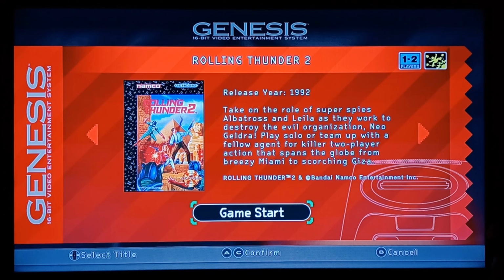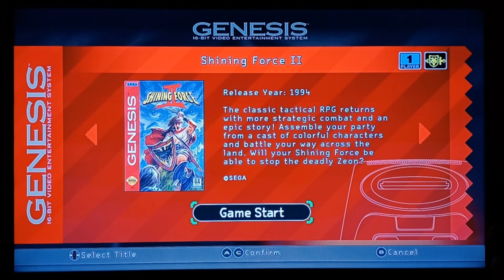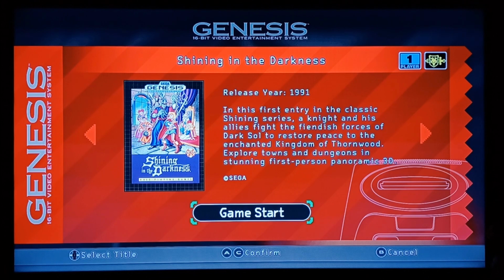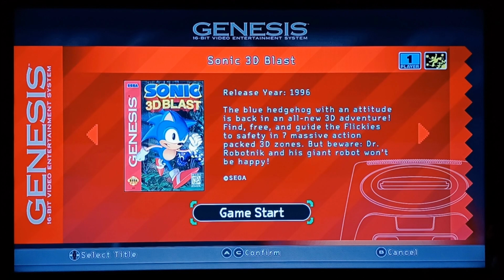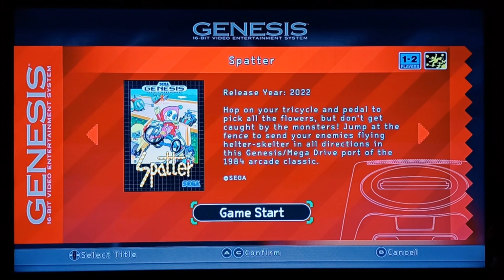Rolling Thunder 2. I played that in the arcade. One thing I have to say about Sega Genesis is that their arcade ports are really good. Really close to the originals, and that's saying a lot. That's another one that was on the other... Yeah, the listing that you saw earlier, there's 13 games on this system that's also on the PS4 version I have.